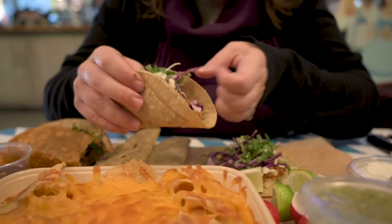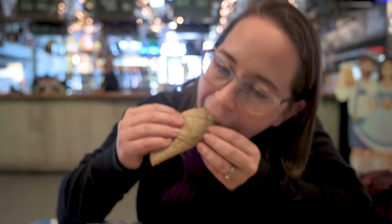What should I put on it? A little lime. Put a little lime on a taco. Look at that goodness. I was really hesitant. I don't know if you know this, but in Virginia, where I'm from, we have some really great authentic Mexican food. And I love this. This is on point.